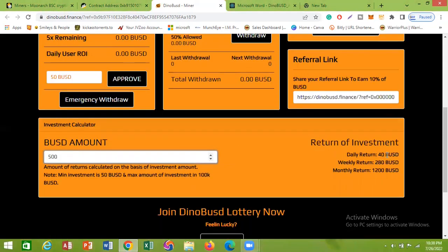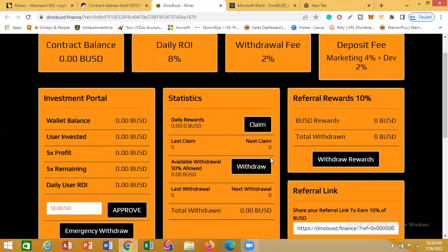You'll be getting 40 BUSD, which is like $40 every day. Then weekly you'll be getting 280 BUSD, which is $280 every week. And monthly you'll be getting 1,200 BUSD, which is $1,200 every month. So every day all you just need to do, remember, you have to come up here and claim.